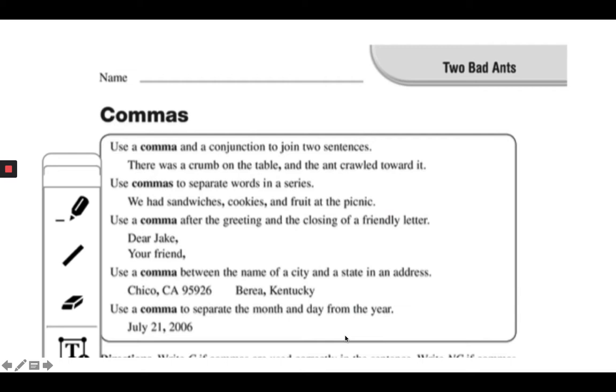Okay, you're going to need this page right here. It is in your packet, and I believe it is page 420. Yes, 422. So you can look that up in your yellow Reading Street packet. We can use a comma and a conjunction to join two sentences. Here's the example: There was a crumb on the table, and there's the conjunction, the ant crawled toward it.